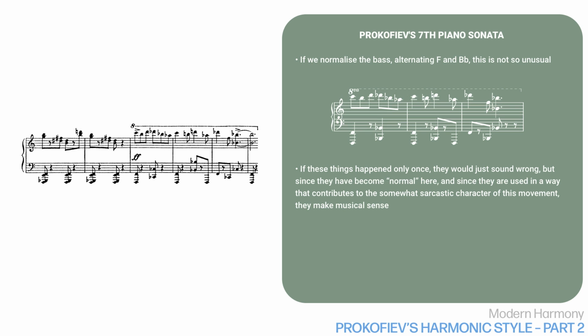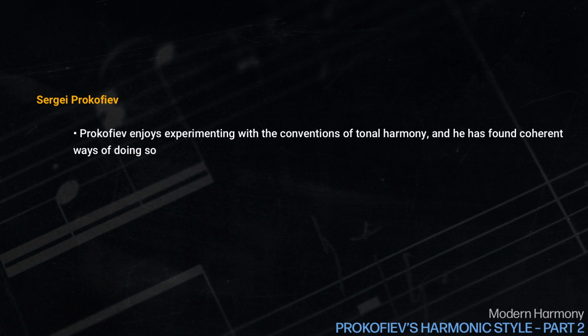Again, if these things happened only once, they would just sound wrong. But since they've become normal here, and since they're used in a way that contributes to the somewhat sarcastic character of this movement, they make musical sense. Prokofiev enjoys experimenting with the conventions of tonal harmony, and he found coherent ways of doing so. Of course, his use of motives, formal development, and so on also contribute to the music's coherence. But this is also true in the classical repertoire.